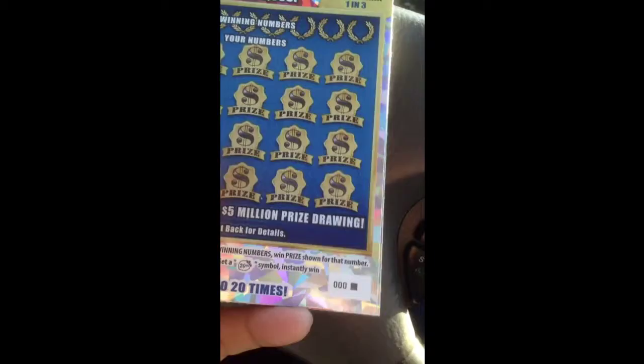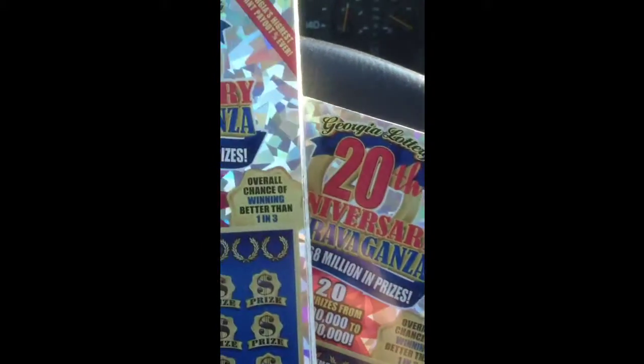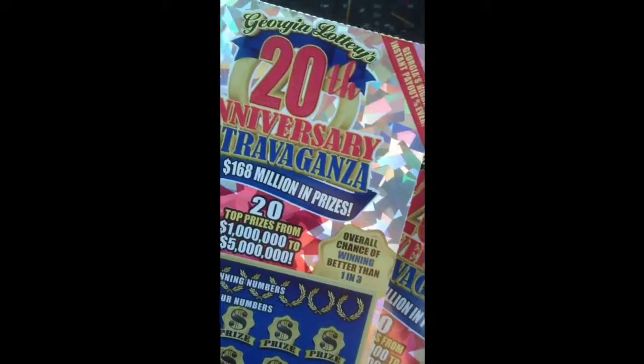See, look at this. I got one of this. They opened it already, but it's still a whole packet. One, see? One number 00 and 14. So a whole packet, two whole packets, two whole boxes, whole books of $20 Anniversary Extravaganza, and then one Jumbo Box at $900 of this, and then $110 for this.